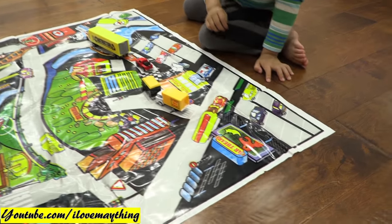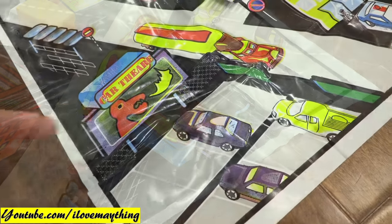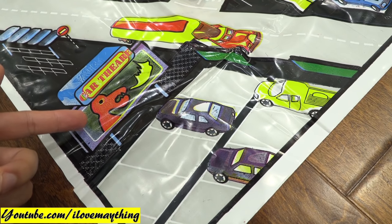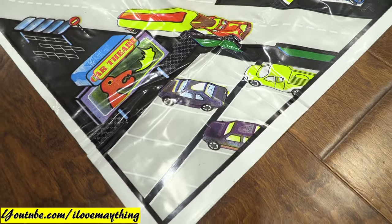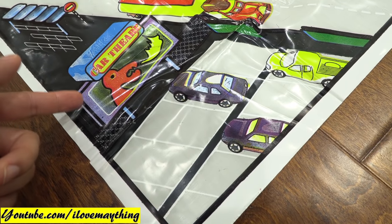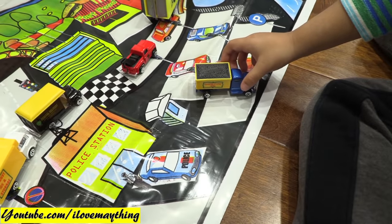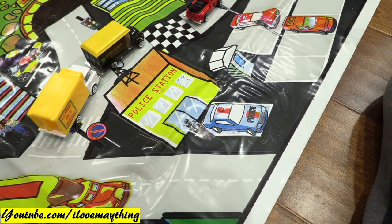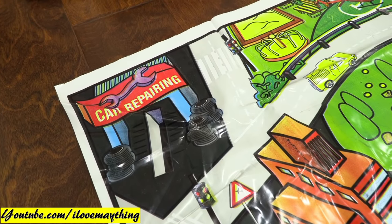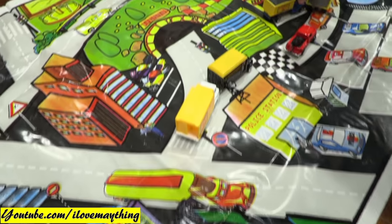Wow. What's that? Ooh, a dinosaur. It says car theater. Yeah. Oh, you're gonna watch movies, Marksland. Oh, on that screen. You're going to park your car here and then you're going to watch a movie on the big screen. Parking, yeah. Ooh, a police station, a car repair station, auto repair station, Marksland, auto shop.